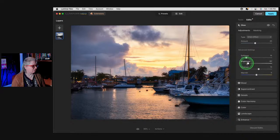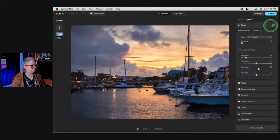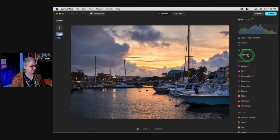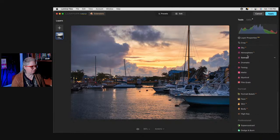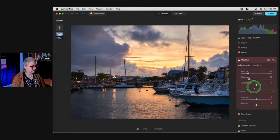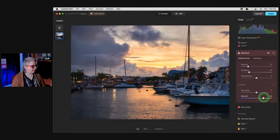Okay. So this one I'm actually going to remove, and I'm going to use my favorite one instead, which is Mystical. Where is it? There it is. I find Mystical works nicer on landscapes. So I'm going to add Mystical and something like that. Now we can also warm it up here if we want or cool it down. So we can make it even warmer this way. But really dramatic, really cool sky.